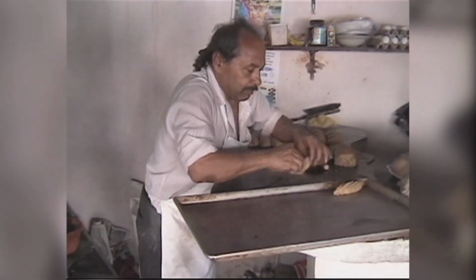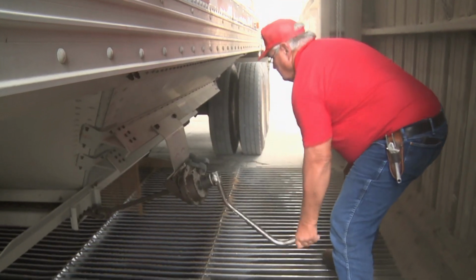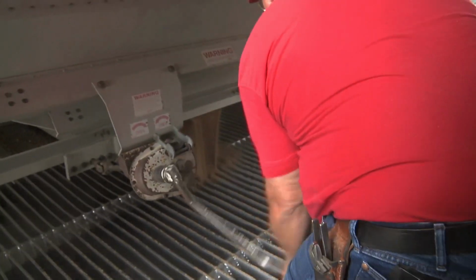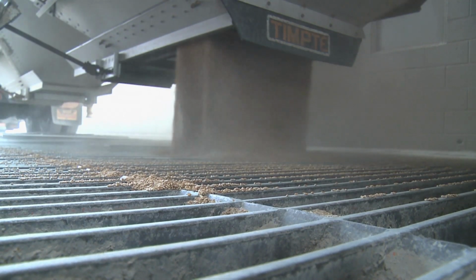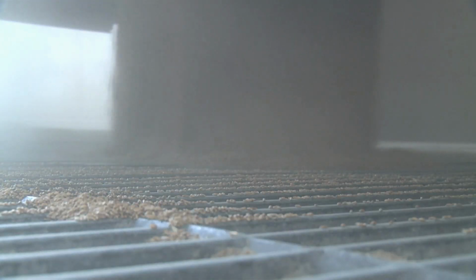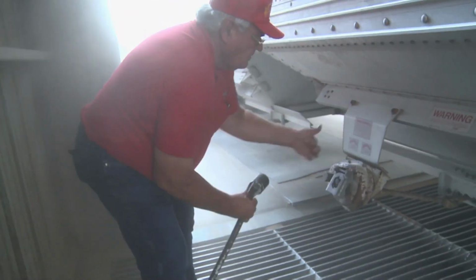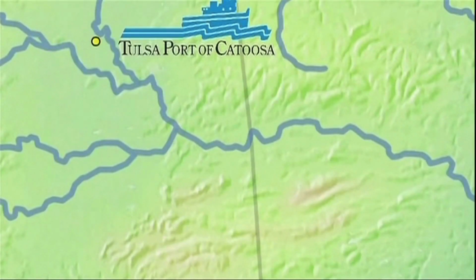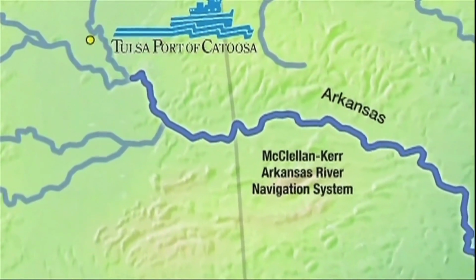So without this river system, the producers in Oklahoma would not have a price competitive advantage to be growing and shipping wheat to the river. They might have to ship it to maybe Houston, Texas, or another wheat mill. So this is actually a price advantage for the grain. And it wouldn't be possible without the United States' farthest inland port, the Port of Catoosa.